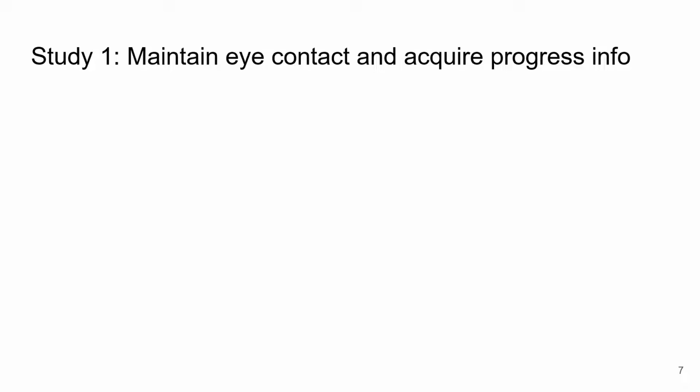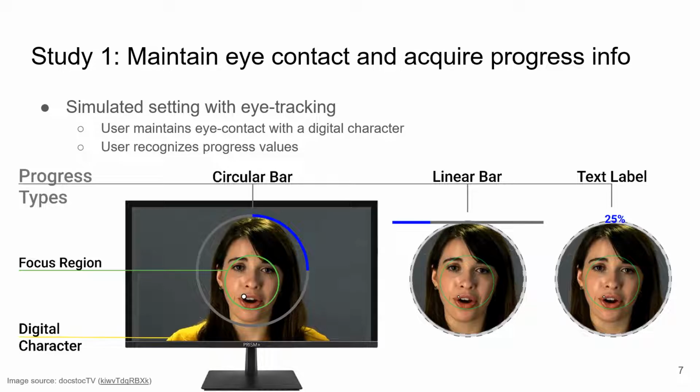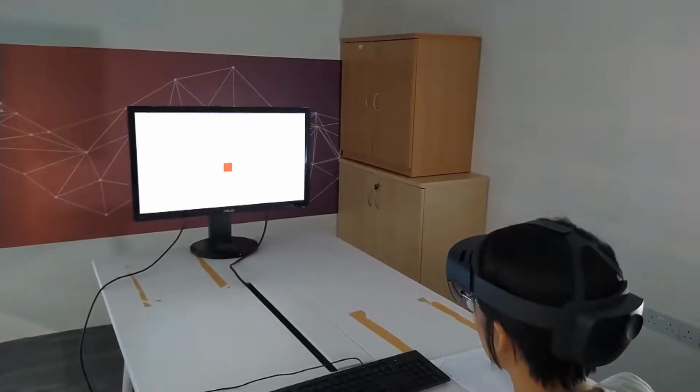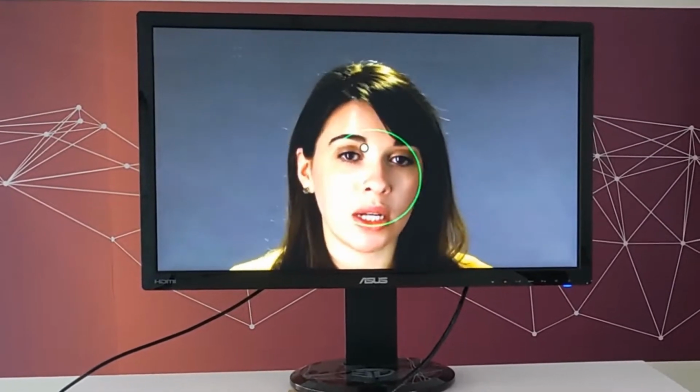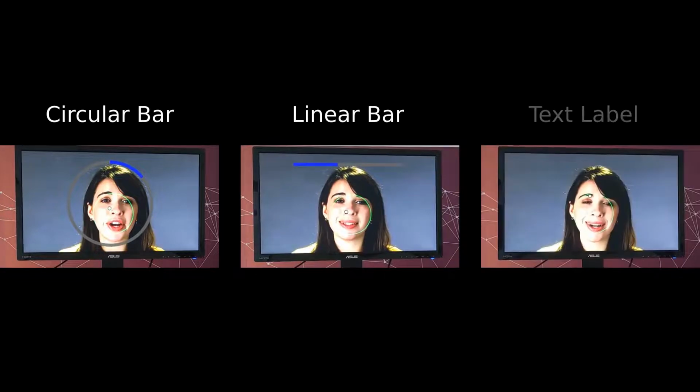First, we simulated a virtual setting where a user maintains eye contact with a person on a screen to understand the effects of presentation type on quality of conversation. This controlled environment eliminates confounding factors that may arise from realistic settings. We focused on notifications that signal progress of a certain task and compared three types of progress bars: the circular bar, the common linear bar, and text indication. During the study, participants looked at the digital character, focusing on it. Progress values are shown on their OHMD at the same time. Participants are tasked with identifying and noting down the progress values.